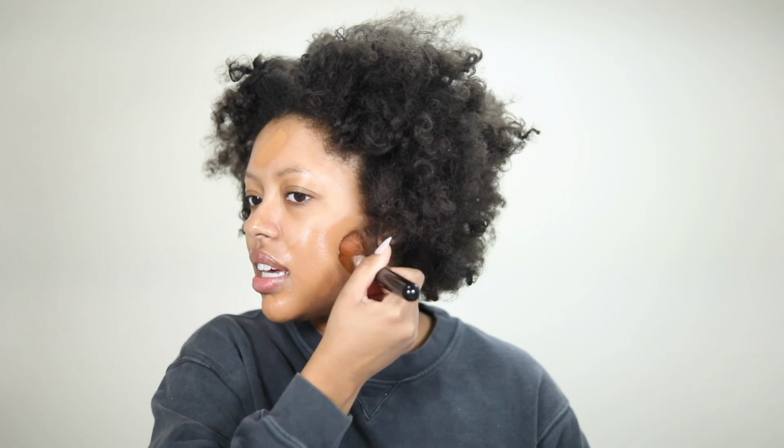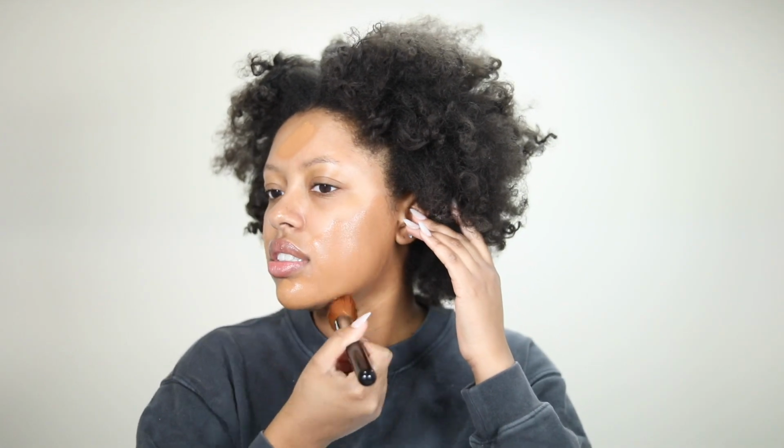Shake it up. So I'm going to apply this foundation with the Sigma F47 brush, which is a bomb brush for applying foundation or bronzer or blush or really just anything on the face. I did about 5 pumps of the foundation. I feel so weird putting on makeup after my facial yesterday. I might have put on too much foundation, to be honest, but it seems like a little bit is going a long way. Ooh, it's taking my breath away.